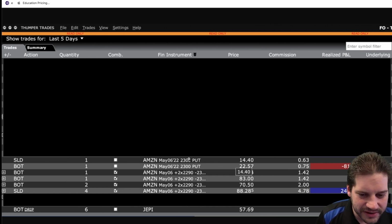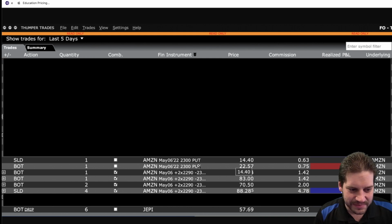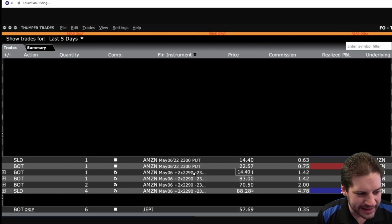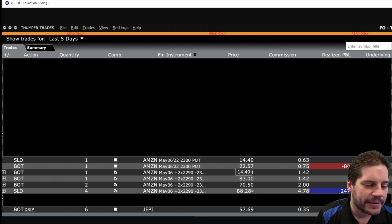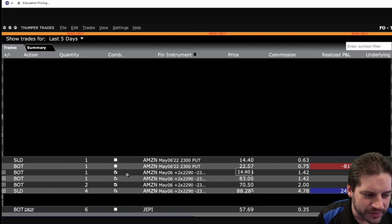I thought Amazon was going to go up, so I went ahead and sold a put, and I wanted to see a movement and then just get out for a quick profit. Amazon was going down. It wasn't near the money at any point when this position was still on, but I decided to close it out, and then turn around and change it into a bull zebra position.